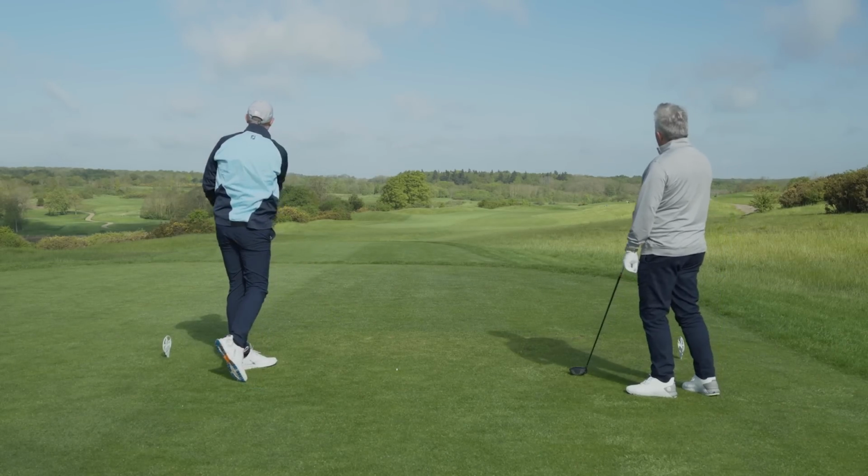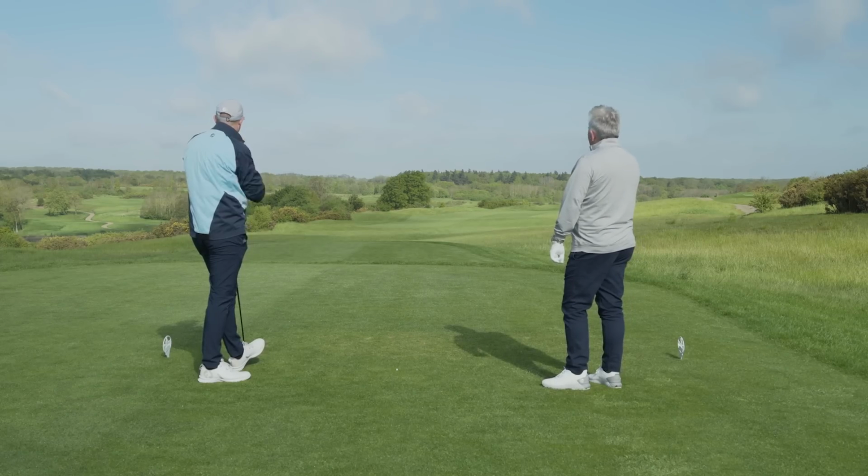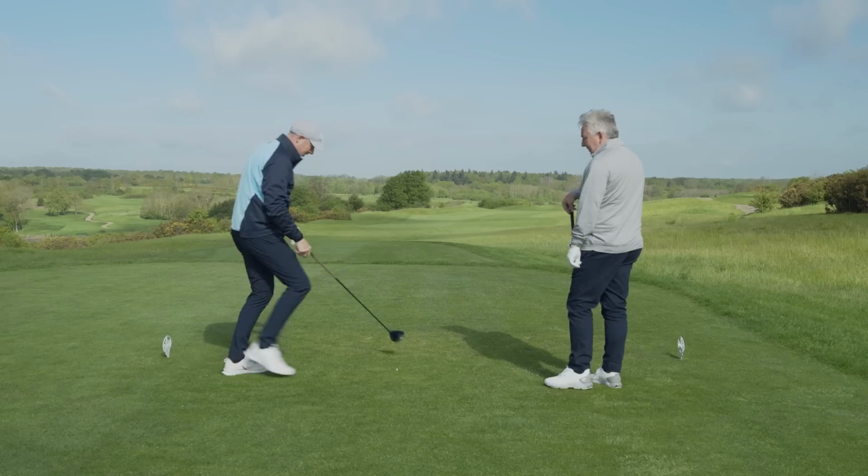Oh, get down. Gone left. It's quite thick, the rough over there. It is at the moment, isn't it? I think I'm going to have to hit another one.